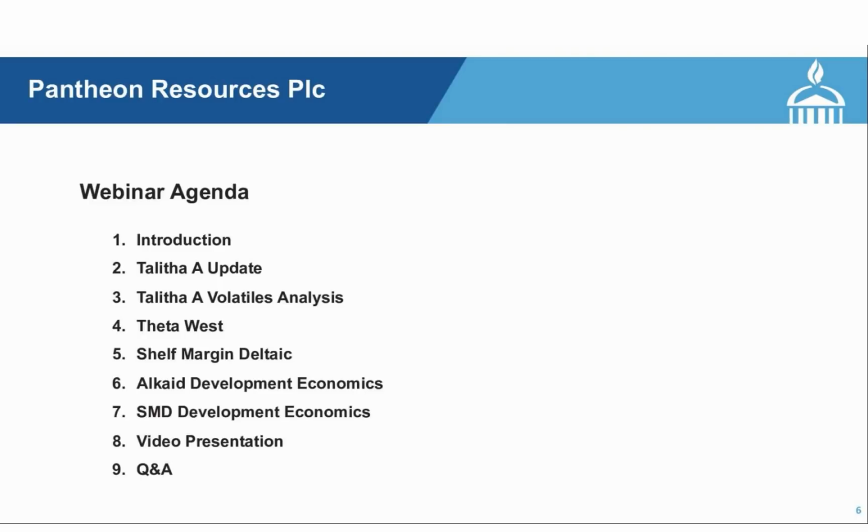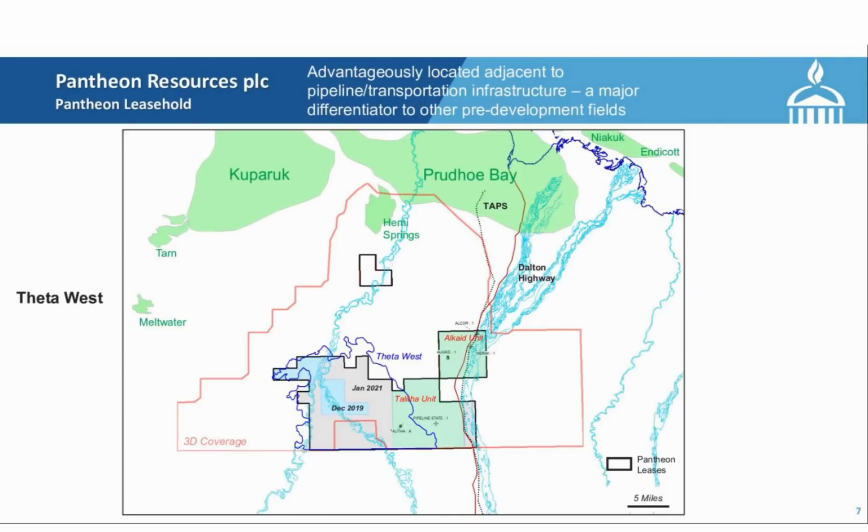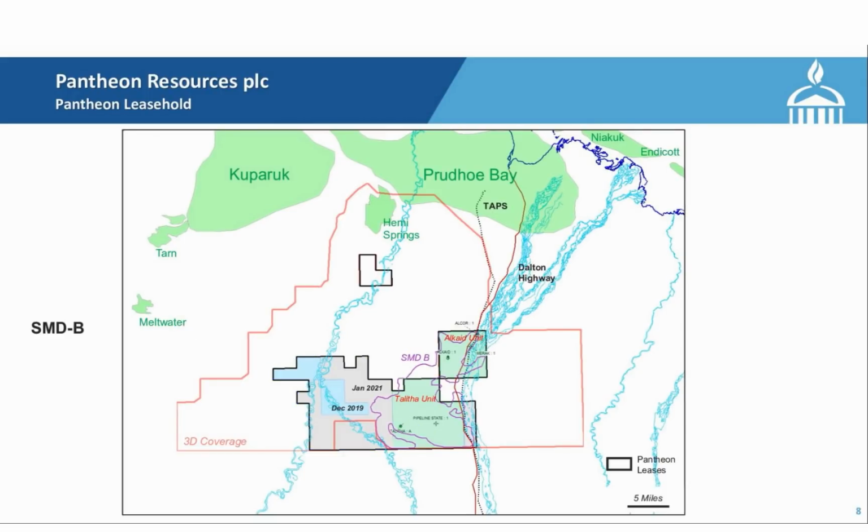So before we get into it, we've got 2 slides to show you just an outline of what we learned from the Talitha. So this is the outline of our units. You can see in light blue the Theta West outline. That will be discussed today. Next slide, please, Justin. And that is an outline of the Shelf Margin Deltaic B. That's the change from what we've learned with Talitha A. And now I turn it over to Roger.